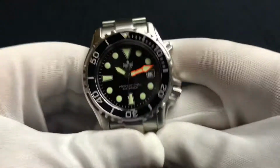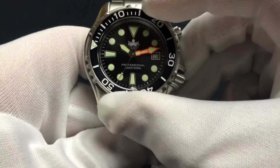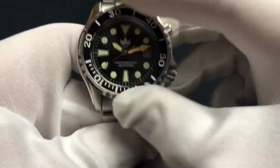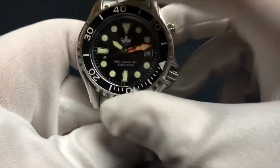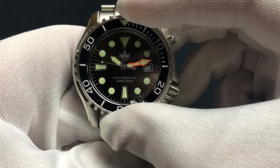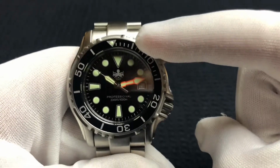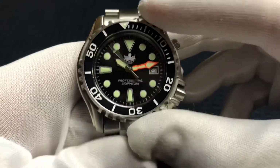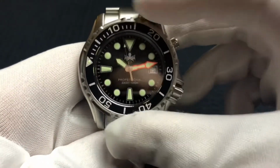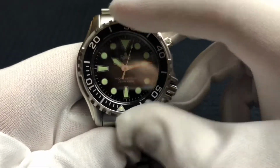I really love the bezel. I love the bezel action. It feels buttery smooth, and it has just this low plasticky sound is the best way I could describe it. There's not a whole lot of resistance to it. It is easy to turn, as I will show you here, so that might be a drawback for some folks, but you could literally just do this and it turns. So you don't need a lot of force to turn the bezel. I know if you're diving or relying on timing, you definitely could gently bump this and it would move.